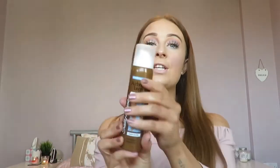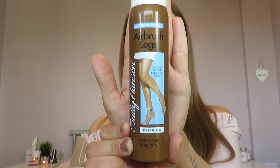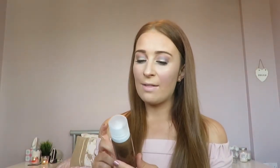So I picked up another one of these yesterday. This is the Sally Hansen Airbrush Legs, and I get mine in Deep Glow, which is the darkest shade that they do. This one retails for £9.99 in Boots, and this is probably maybe the 30th can of this that I've ever purchased. £9.99 for a wash off fake tan I do think is quite expensive, but for the durability and the lasting power of it is amazing, so it's definitely worth it in my opinion.